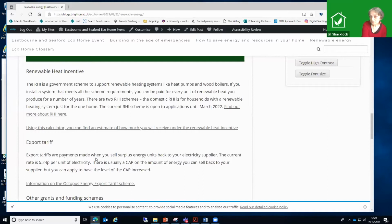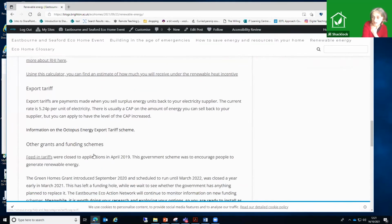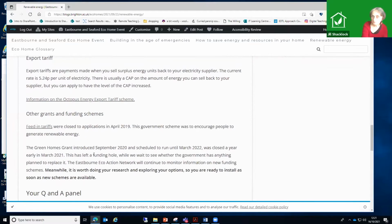The one bit of funding that is still prevalent until March next year is the Renewable Heat Incentive. What that means is that you pay up front for your renewable energy, but you will get payments back over 7 years, not the full repayment, but a substantial amount that will offset what you've laid out. There's some information on that on our web pages. And there are other things, like if you produce energy, then you can sell some of that back to the grid.